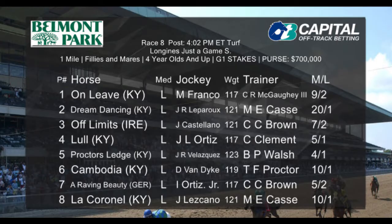On to number 5, Proctor's Ledge, going out for Brendan Walsh. Johnny V is going to be aboard, 4-1 on the morning line. This horse did win last time out in that Grade 2 race that we talked about, with the likes of On Leave and also Off Limits in there as well. But for me, I thought that was a very good performance. She was able to come from off the pace that day. It was over a good turf course.